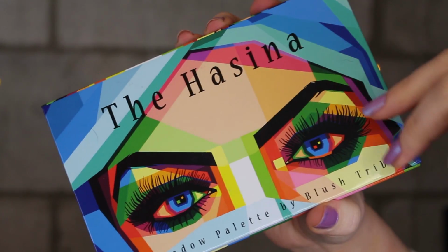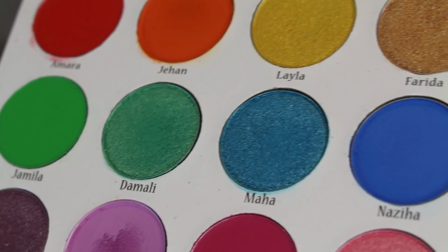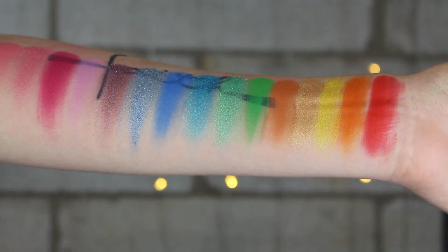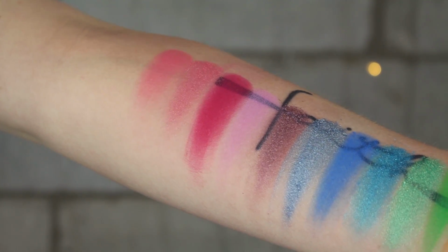I do like the quality. I feel like everything is easy to blend. You can definitely go, like I said, you can do something a little bit softer, or you can do a full rainbow with this, and you have a lot of shimmer options and a lot of matte options to do exactly what you want. So I don't know what more to say about it other than I really like the color scheme. I think it's really pretty.